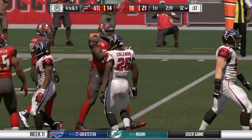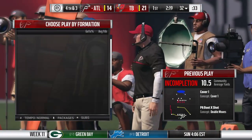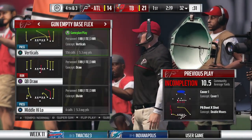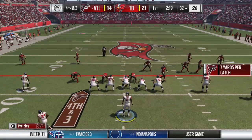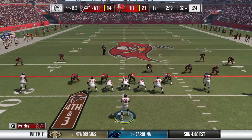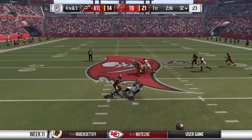The Pro Bowl wideout Julio Jones is intended receiver. And it's now 4th and 3. Well, he did almost everything right. Excellent coverage, breaks on the football, just unable to haul it in and take it the other way. So he dropped an interception. The key for him now, don't dwell on it. Just move on to the next play.